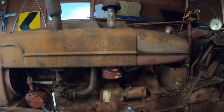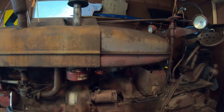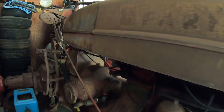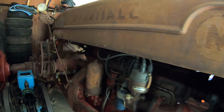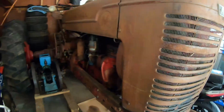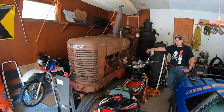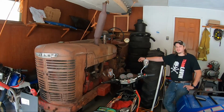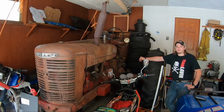This M has a 248 cubic inch overhead valve 4-cylinder gas engine. Originally it came with a 6-volt charging system. I recently converted it over to 12 volts. It's a little bit more reliable, more modern. It starts up quite a lot easier than with the 6-volt system. This has a 6-speed gearbox, 5 forward gears and 1 reverse gear. I bought this in Grand Island, New York, which is near Buffalo.